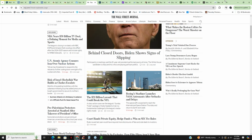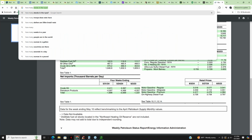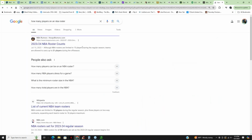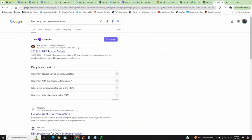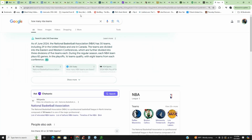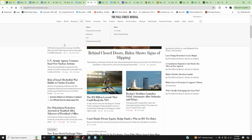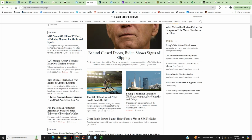Let's figure that out. How many players on an NBA roster? There you go. Limited to 15. They're limited to 15 players during the regular season. And then how many NBA teams? 30 teams. Okay, so you have 30 teams times 15 is 450 players. So there's 450 players, and they've got $76 billion to play with.